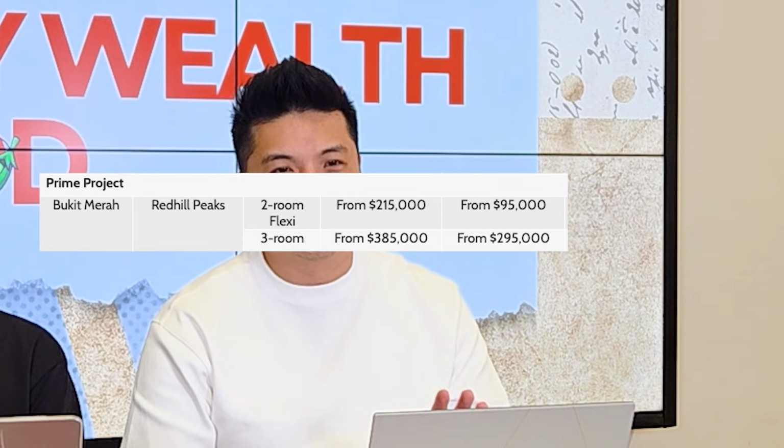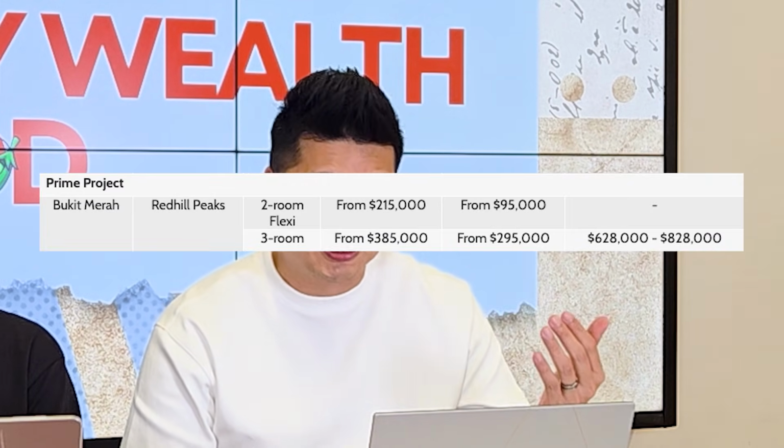Okay. After grant is 295,000. The resale around there is 628,000 to 828,000. This one is again times 2, times 2.5, times 3. Close to 2 times, to 3 times already, around there.